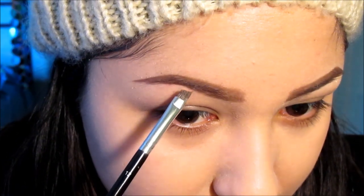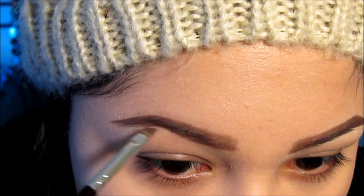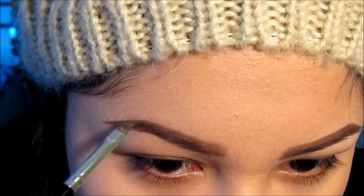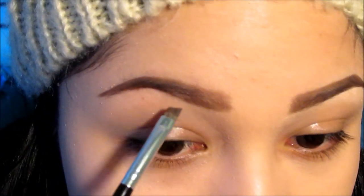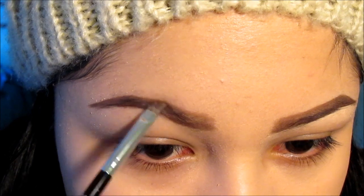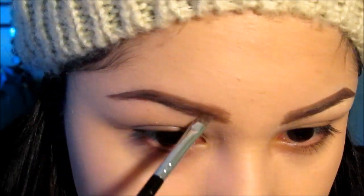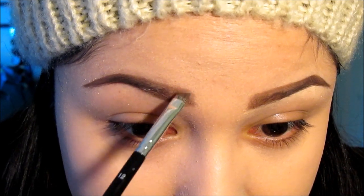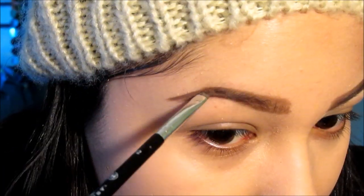So my brow looks like this, and sometimes I do go back in with the Dipbrow just to darken up the arch. So I'm going to do that right now. Because I feel like this one's a lot more defined than this one. And I just fill this in super lightly. I don't put as much pressure on the front of my brow as I do at the arch and the tail. Put a lot more pressure so I get more color payoff over here.